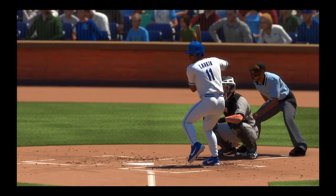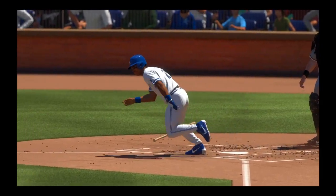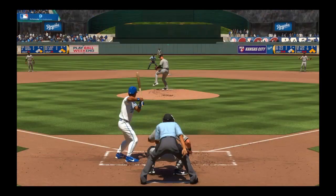Hey, that was a well-executed pitch down and away. Sometimes you got to tip your hat to the offense. It's a nice piece of hitting. Maybe not what he was looking for, but the result was there.